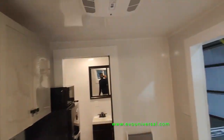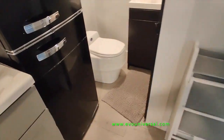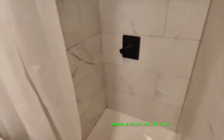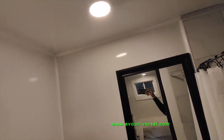This container home on wheels, or CHOW, is 8 feet wide by 20 feet long by 8.5 feet tall with a full bed, kitchen, and bathroom and can be towed with a full-size 1-ton pickup. We can also arrange to ship anywhere in the U.S. Production and delivery require up to 4 weeks.